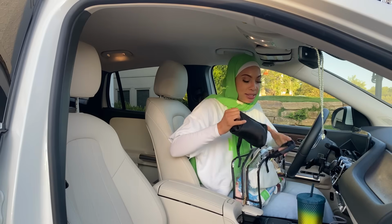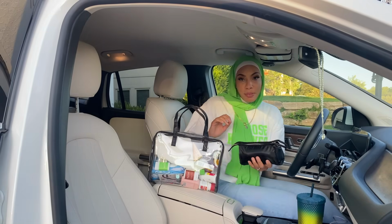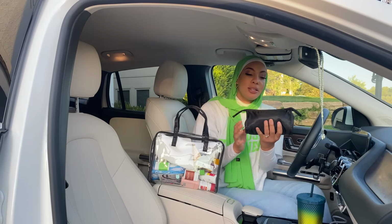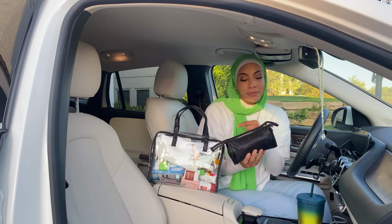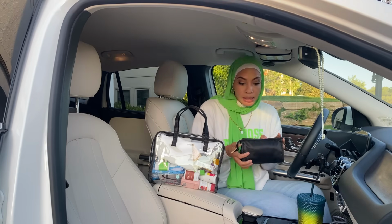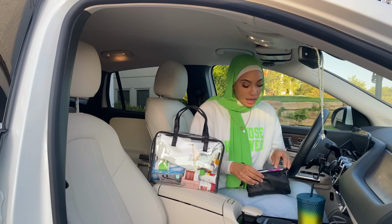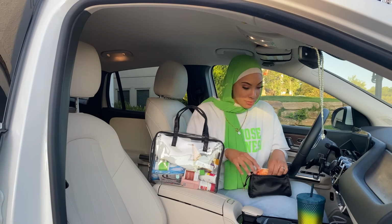Now I have this clear bag. Before we go into the clear bag, let's check out this other bag. This is a dark bag that's inside of the clear bag, and this is where I store my personal items, hence why it's more of a covered bag. You can't really see what's on the inside from the outside.